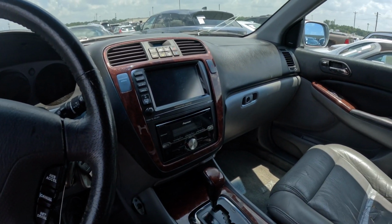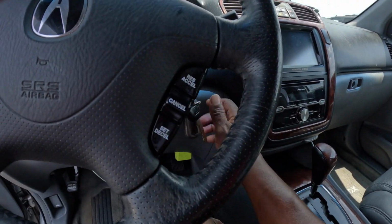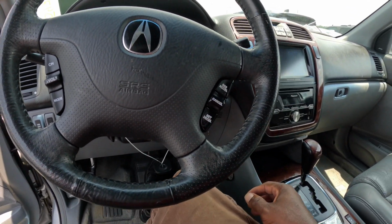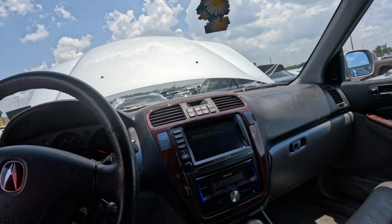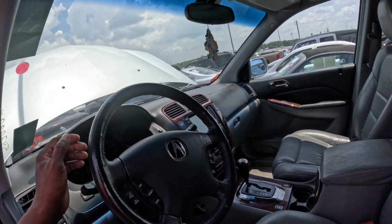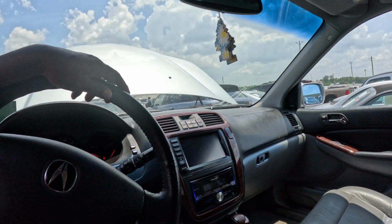Alright, well, we ain't gonna be able to do nothing with that. Got a little amp on it too. Yeah, it's dead. They killed it with that, y'all. Let's keep it moving. This thing got some potential, y'all. So please do not shut off the engine. I got them to come jump it off. You know, I think somebody kind of killed the battery on purpose.